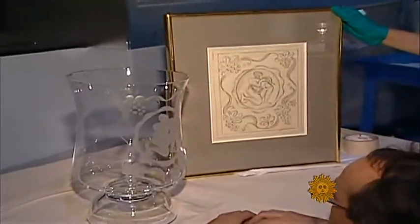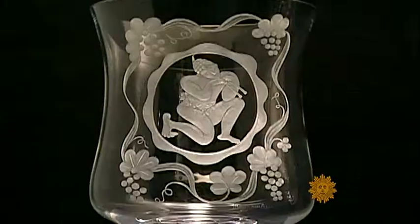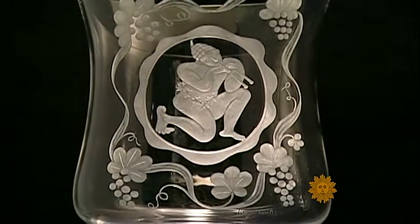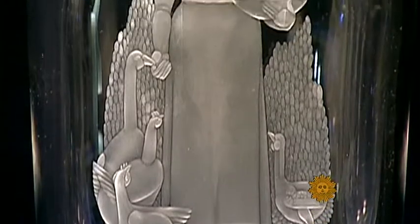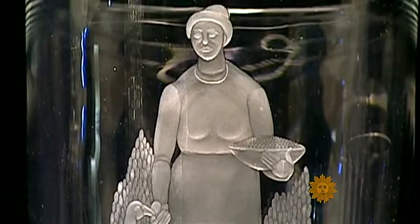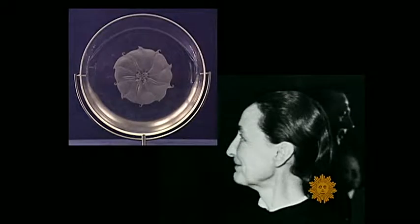Soon, world-renowned artists began recognizing there was art in Steuben glass. It was Matisse who said, the glass that you're doing is so beautiful, I would love to do a drawing for you, and then you can have the Steuben engravers engrave the design into the vase. The company invited other contemporary artists, such as Georgia O'Keeffe and Salvador Dali, to use Steuben glass as their canvas. This piece is by the American artist Grant Wood, who was best known for the famous painting known as American Gothic. For her part, Georgia O'Keeffe used her Steuben glass plate as a chopping board.